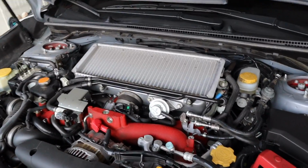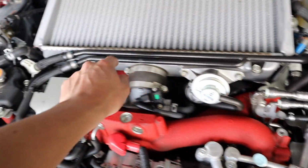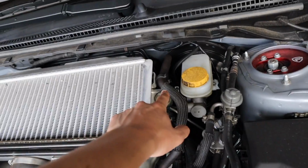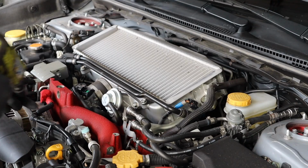I'm gonna work on getting this intercooler taken off. It looks like there's 2 bolts right here for the bypass valve, 2 bolts for these vacuum hoses, 1 on each side over here as well. And I think that's it.